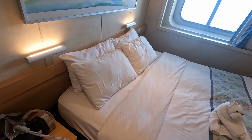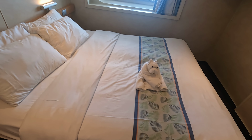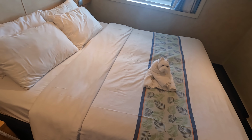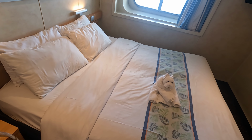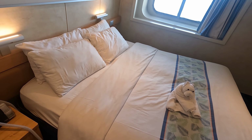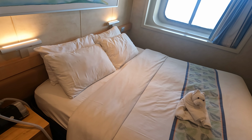Here is the main feature of the room. The towel animal on the bed. This guy is very important. You gotta love the towel animals. Anyway, moving on. Next, we have our bed. This is a queen-size bed, but as always, it can be split into two twins, just depending on your travel needs. You do have two hooks up on the wall.